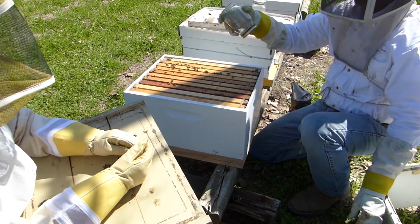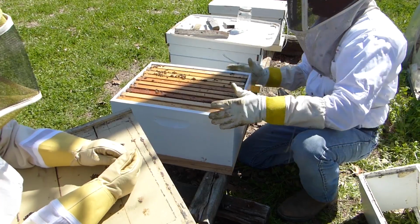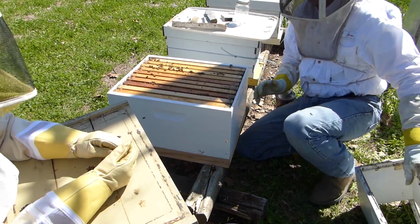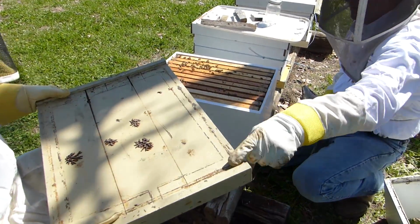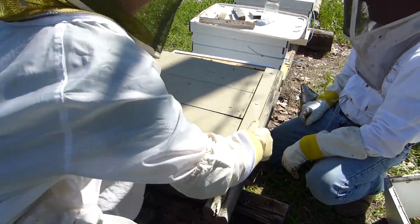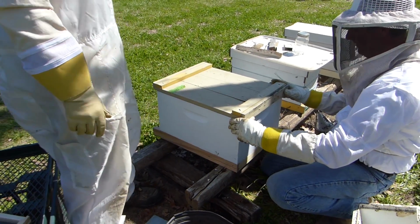You can use a pint and see how quickly they suck a pint down. But these guys are taking it pretty good because these were packed yesterday. I had them in a normal Nuc box and I put them in this for you so you can take home with you. Okay, put the lid on. This side? This side. It won't fit on this one. Yeah, I just lay it on top. So there you go.